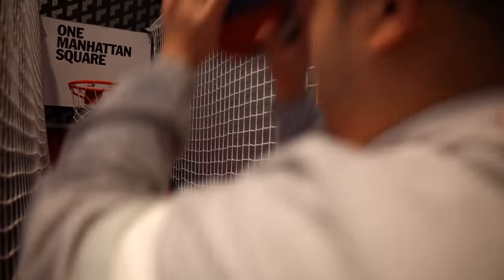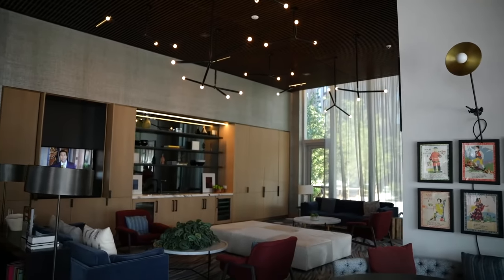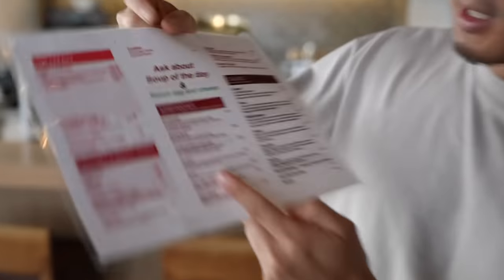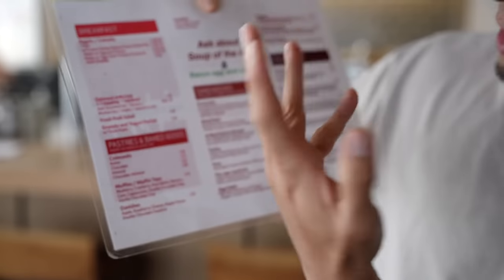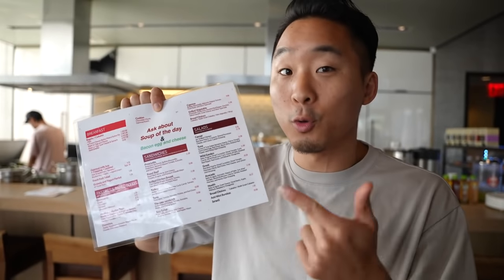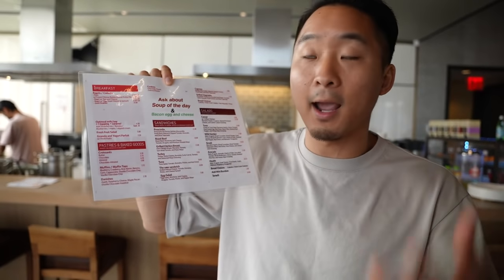And one of the most unique features about this entire building is that on the third floor, there's actually a cafe that's open from 7 a.m. to 3 p.m. on the weekdays. And you can actually buy anything from coffee to pastries to bagels to bacon, egg, and cheeses to soups and sandwiches and everything like that. And you can even get this delivered to your doorstep too. So I'm gonna go order a bacon, egg, and cheese and maybe an everything bagel with halloumi cheese.